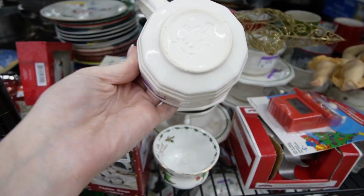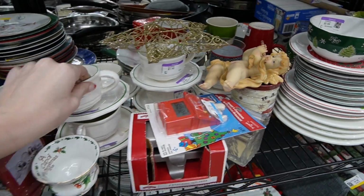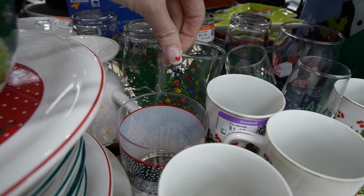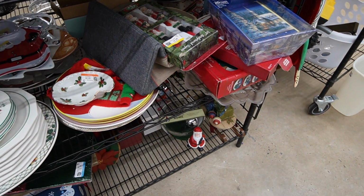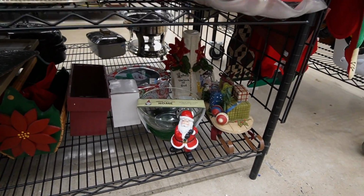And I did one more thorough scan of the shelves. That one had a star on the top of the tree. And a lot of you have taught me when I'm looking for Spode to look for Santa at the top of the tree, because that's usually a giveaway that it could be Spode. So there were no other Santas.